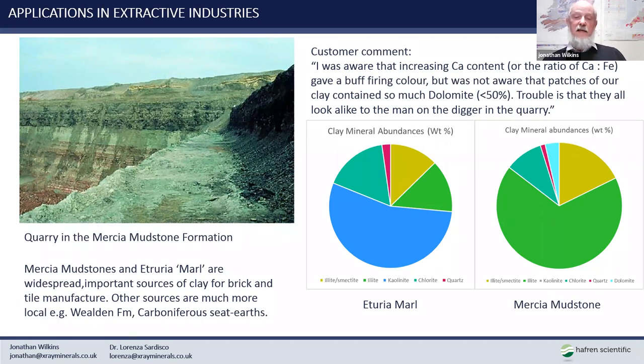And you can see the blue sector of the pie chart, its kaolinite content is well over 50%. And it also contains a certain amount of illite smectite, but in fact it is mostly illitic. There's not a high smectite content. There is illite and there is chlorite. So it is a fairly benign mix and one that is widely used for very, very high quality wares.